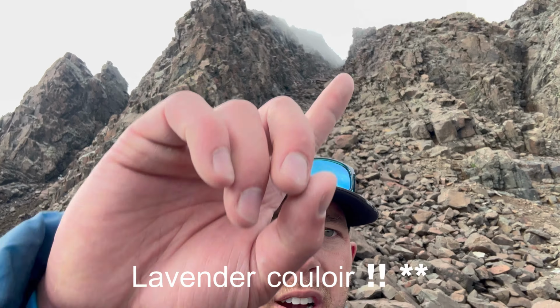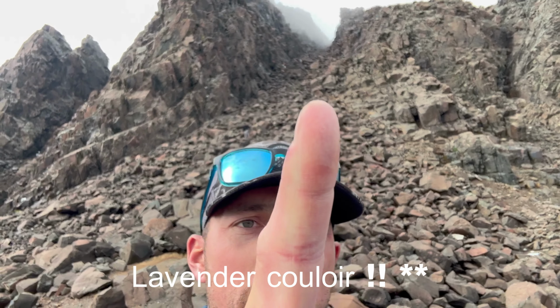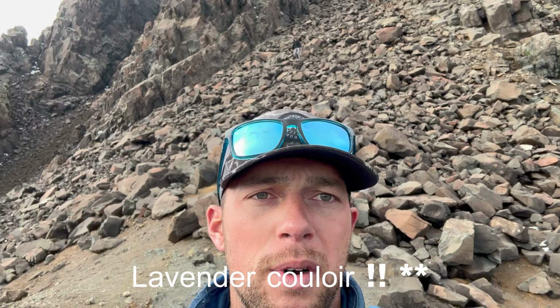I just figured out I did not, in fact, take Jasmine Couloir, which is right there. I went up that way. Jasmine Couloir would have been much easier. Rock was much more solid.